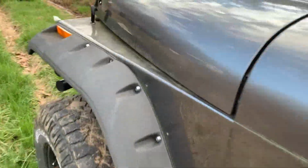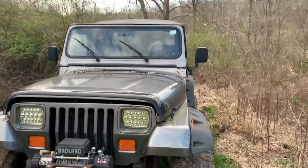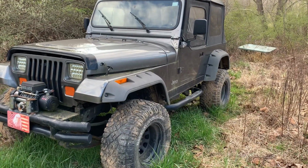Kind of lost interest in it. I like my Toyotas more, to be honest with you. So, if anybody wants a Jeep, I'd probably sell it pretty cheap. Let me know.